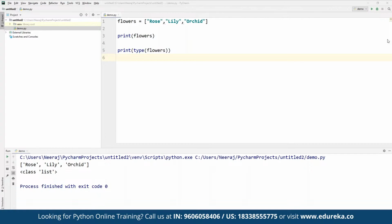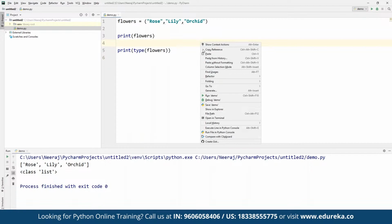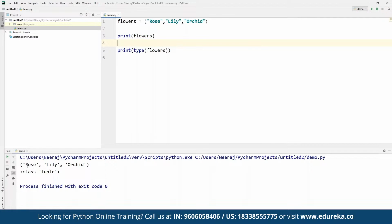Same way, when we are saving something as a tuple, we don't use the square brackets. For tuples, we make use of normal brackets. So here we can replace the square brackets with simple normal brackets, and here we can define the variables. It can be strings, it can be numbers. Now if we run the same demo, we can see it has been returned, and the class has been changed from list to tuple. And we can modify the tuple as and when required. We can easily do that, depending upon the configuration.